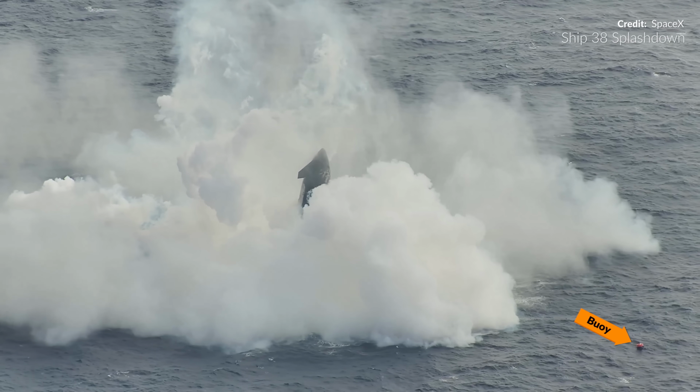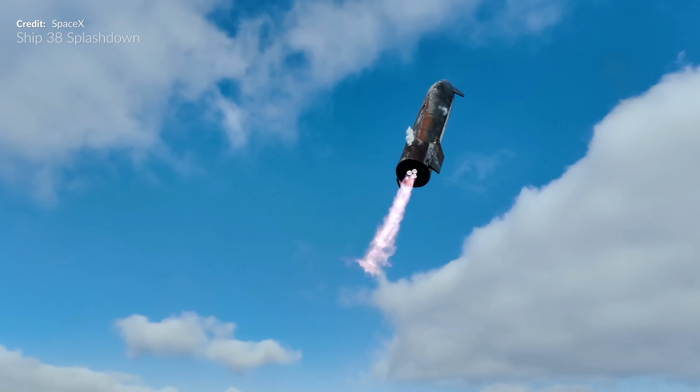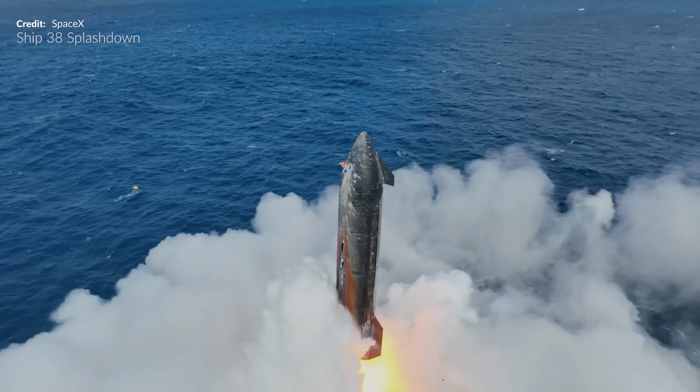Now, did you spot the little boy out there floating around? Oh, that's so cute. Of course, they cut the video before the fiery conclusion, but fear not, they published another angle of that landing, and this one is even more amazing. Yes, indeed, they had multiple drones in the air, and wow, do we have some stuff to talk about with this clip.